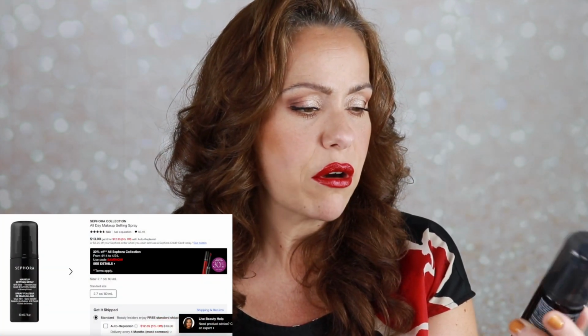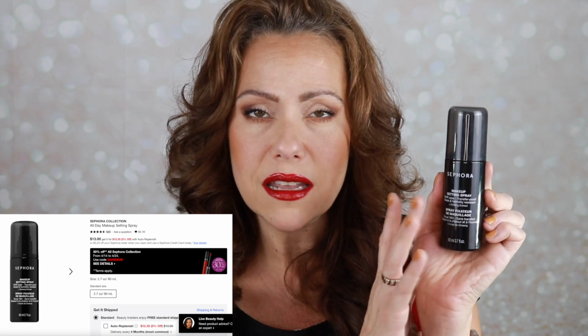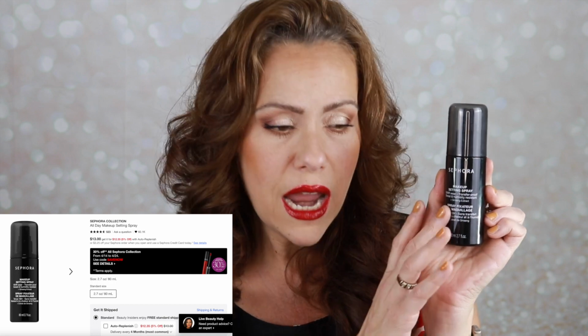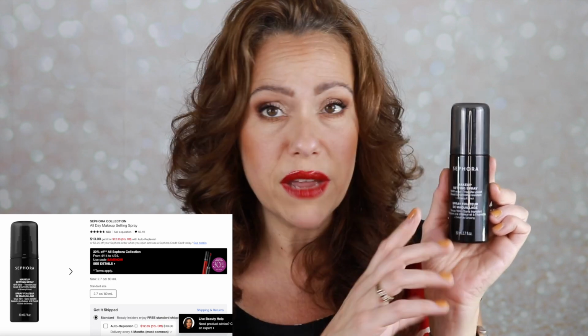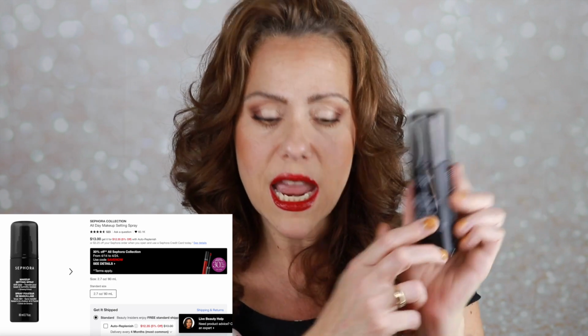Let's talk about what I got. I can really feel the lips burning. So from the Sephora Collection, I've been hearing a lot of good buzz from this makeup setting spray, 16-hour wear, transfer proof, sweat and humidity resistant. Somebody was saying that it was a Charlotte Tilbury Airbrush setting spray dupe, and I love that setting spray. I just don't own it right now. So I'm gonna try this one out.